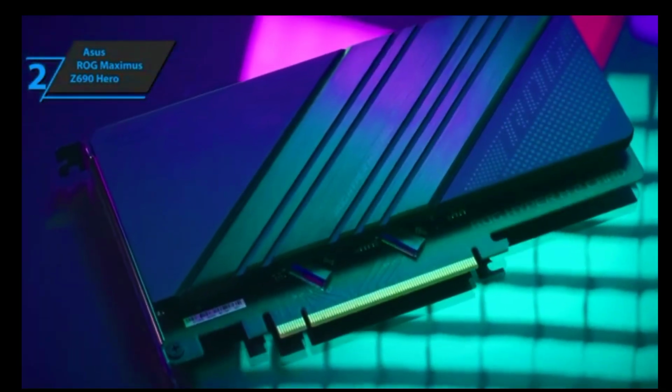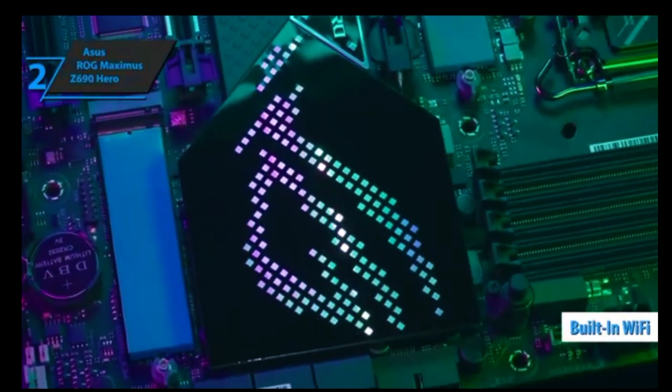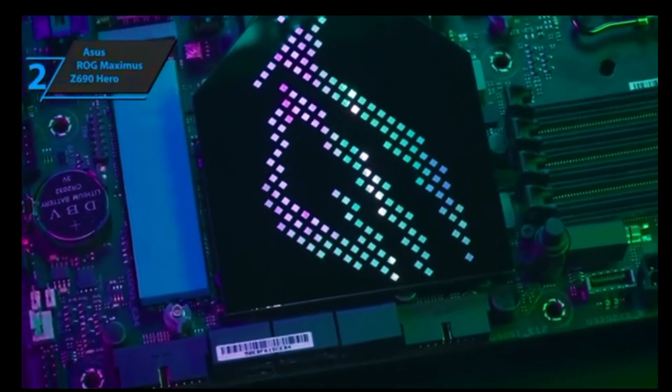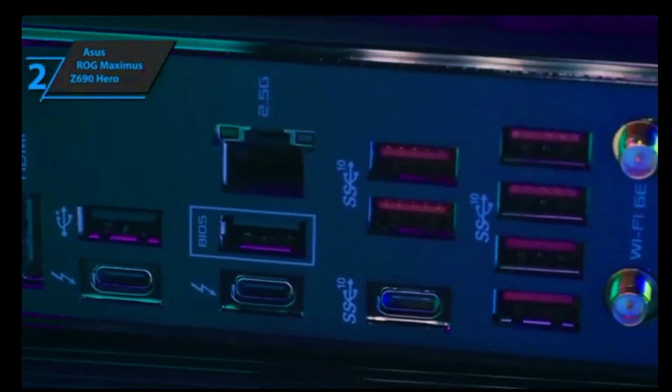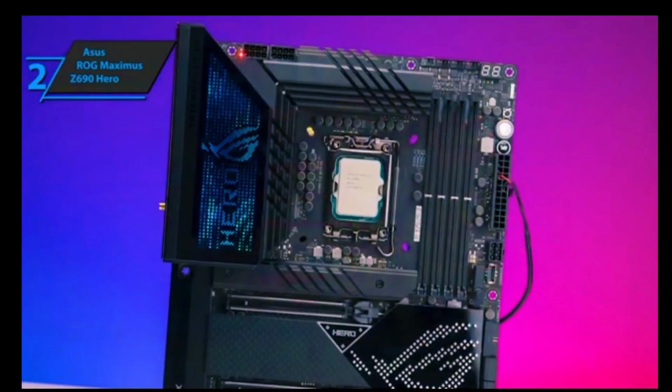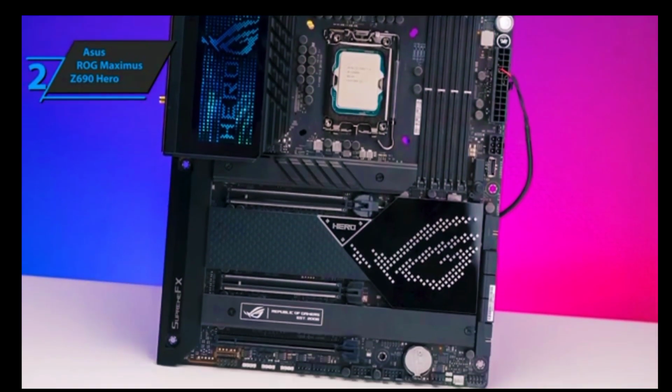In terms of accessories, this model comes with an M.2 card, Wi-Fi antenna, flash drive with drivers, GPU support, manual, ROG sticker, and a keyring. At the cable level, we find ARGB extensions, SATA cables, and a series of screws and anchors for M.2. The presentation of the Z690 model is very robust, covered mainly by the heatsink, and revealing very specific areas.